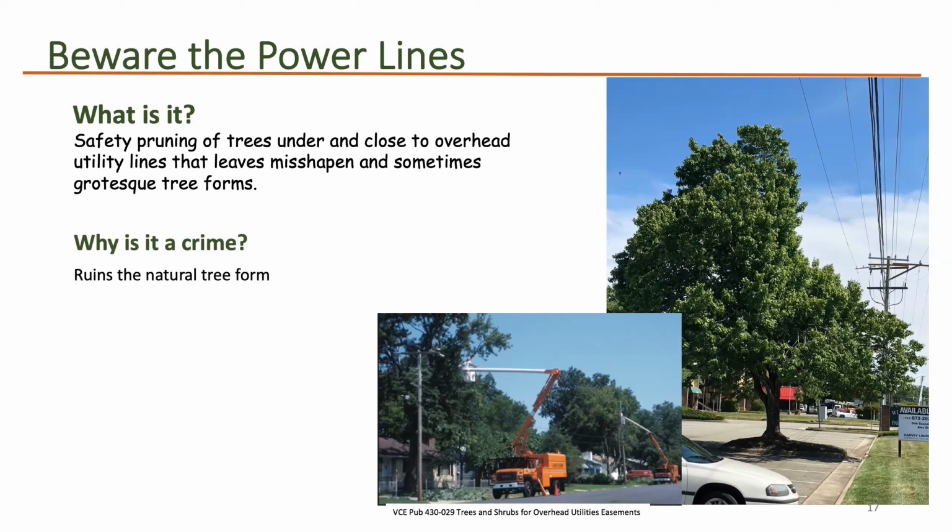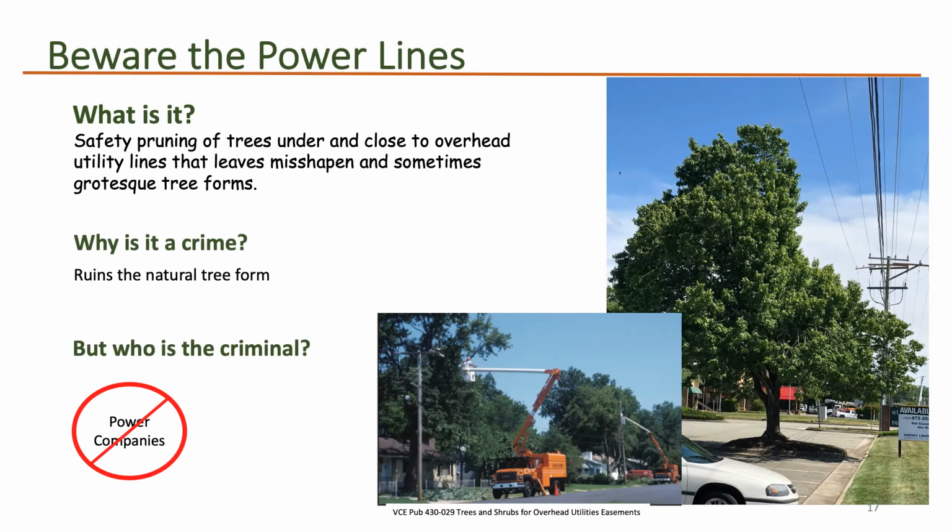Now, why is it a crime? It's a crime because it ruins a natural tree form, and it can leave a tree in such a strange position and shape that it can cause the tree to be more likely to be blown down in a storm. But who's the actual criminal here? It's really not the power companies. The power companies have to do this to preserve the safety of the power lines. Nobody wants to lose their power. The real criminal here is the person who plants the tree.